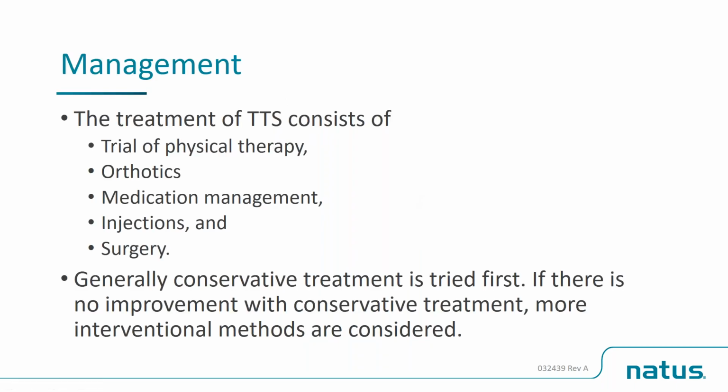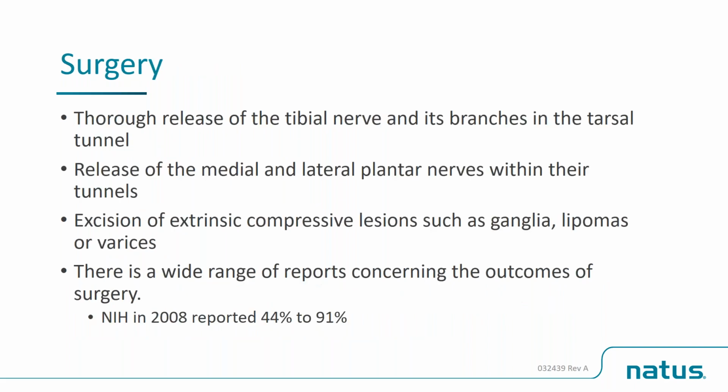So treatment, conservative, orthotics, surgery if it's a last resort. Generally conservative at the beginning. Surgery, release of the tibial nerve and its branches, and again, that's, I don't know, it's again a little bit controversial. Sometimes it doesn't help. Even when you're sure that you're sure, it still doesn't help. The feet are tough. The feet are tough. And that's that last segment there where it talks about outcomes.